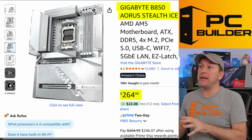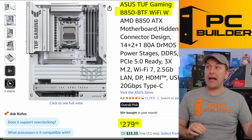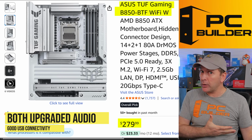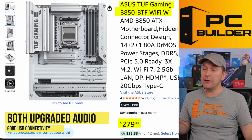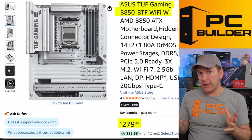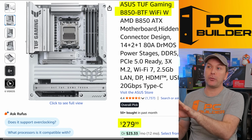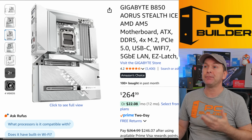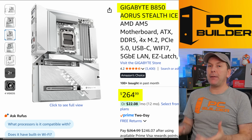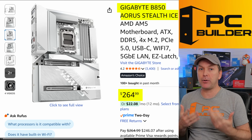Both the Gigabyte B850 Aorus Stealth Ice and the ASUS TUF B850-BTF are great motherboards. Both of them have upgraded audio. They both have pretty good USB connectivity. You have either 3 or 4 M.2 NVMe SSDs. The Gigabyte board has 4. The difference is really going to come down to your personal aesthetics. I get that they're going for a more beveled kind of 3D look on the ASUS TUF Gaming one. And then on the Aorus Stealth Ice, they're just going super clean. My personal preference is going to be this one right here, $264. There's not really that big a price difference.